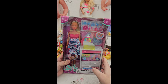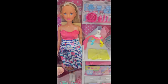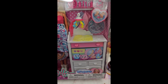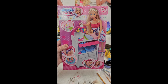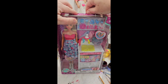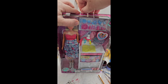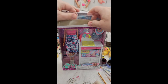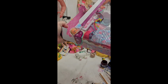So we have another pregnant Steffi to open, but this one is a bit more prepared than the other pregnant Steffis. She comes with a changing table, a bathtub, and blankets for her babies. The difference here is we know she's having twins and she's gonna have a boy and a girl. I will soon have some surprise deliveries. My friend found a couple of the baby surprise Steffies, and so she'll be mailing those to me soon, and we're gonna have some surprise births. In the meantime, let's get this girl out of her birthing box.